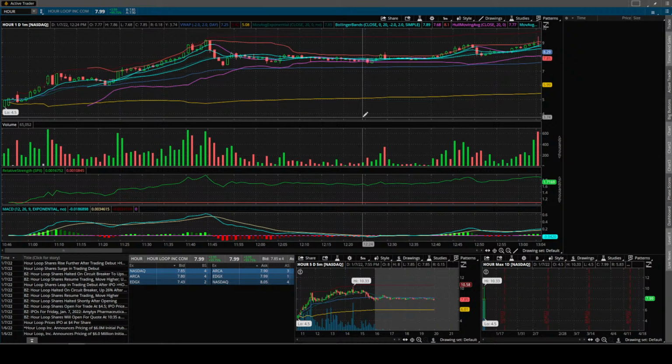But HOUR IPO. It was super low float. There were a lot of different criteria in place for it, and then we took full advantage. So HOUR is now on the radar. We're going to be potentially looking for a day two continuation, especially after an IPO, after kind of a weird Friday or weird week. And so we'll look for some more activity out of HOUR. And that is Our Loop Inc.